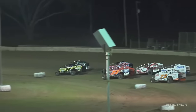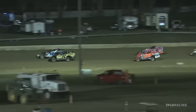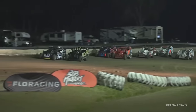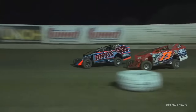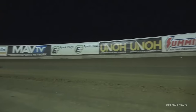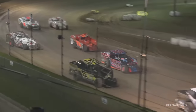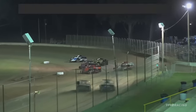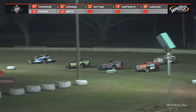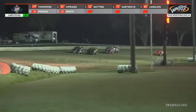Very well-spoken young man. All right, we're underway. Heat number four, Aiden Cipriano down the back straightaway battling with Christopher Thompson. Thompson, it was neat talking to him after the races last night because he only started driving 602 Sportsman late in the year last year. He's been a 600cc micro sprint driver prior to that. Wow, doing a great job here tonight. Nice to have him down here. It's a big commitment to make the trip to Florida or race from up there. And we can't say enough about the drivers who do that.